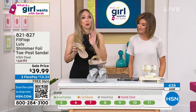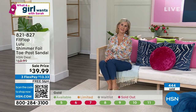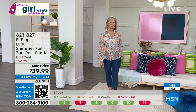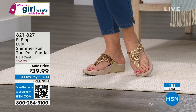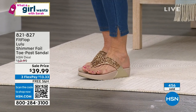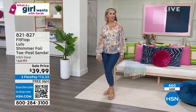Absolutely, and if you're a collector, you know that this is such an amazing deal. I'm so excited you chose this one because it's also exclusive to HSN. This style, you cannot get in any of the big box stores. Now, if you're thinking, I need a back strap, I don't really like toe post, the toe post is padded with the seam on the outside, and that vamp goes so far back on your foot toward your ankle that you're not slipping and sliding.